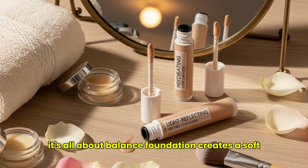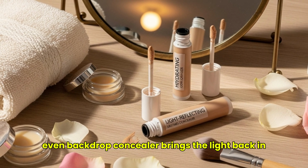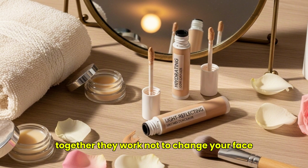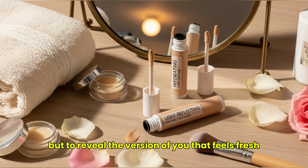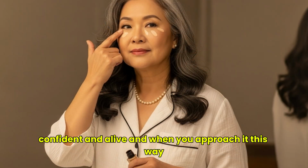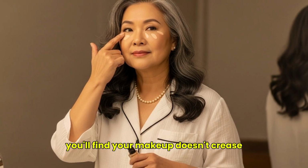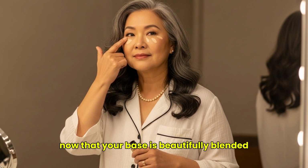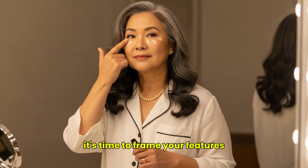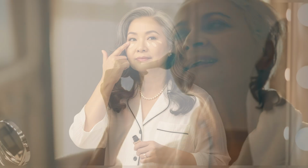It's all about balance. Foundation creates a soft, even backdrop. Concealer brings the light back in. Together they work not to change your face, but to reveal the version of you that feels fresh, confident, and alive. And when you approach it this way, less product, better placement, you'll find your makeup doesn't crease, doesn't settle, and doesn't weigh you down. Now that your base is beautifully blended, it's time to frame your features, starting with your brows and that youthful flush of color on your cheeks.